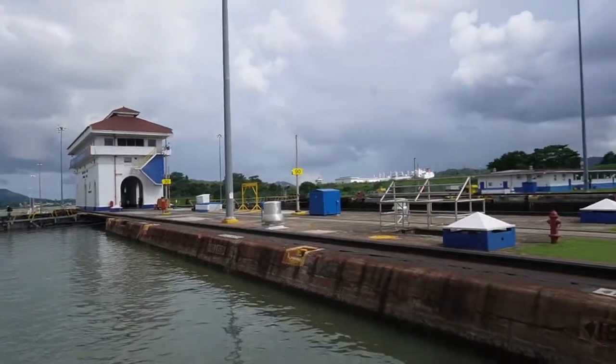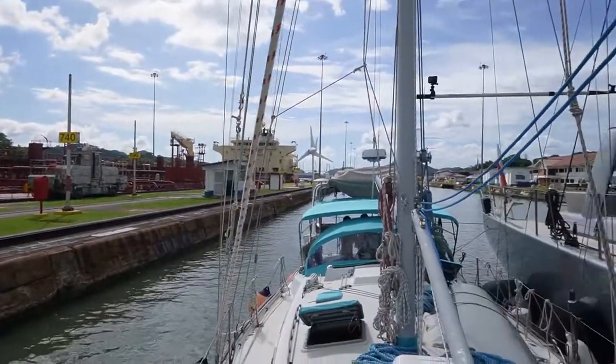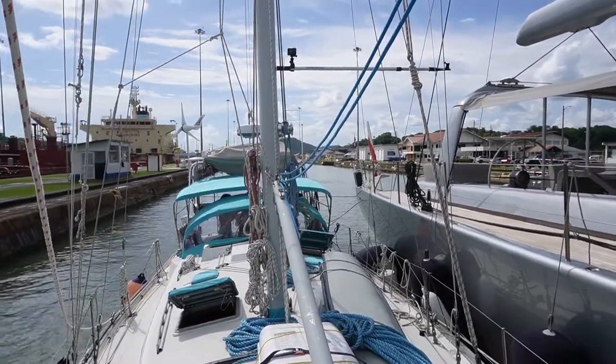So the lock is full right now. It's gonna start draining soon. And then we'll be one lock away from the Pacific Ocean. Pretty cool.